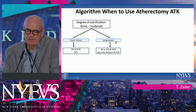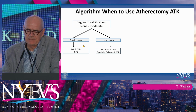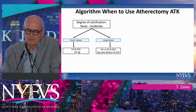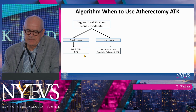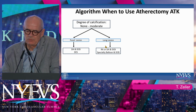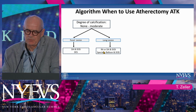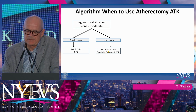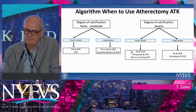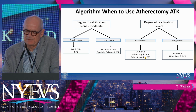treatment algorithm? If we are dealing with none or moderate degree of calcification, directional atherectomy in focal lesions is my preference, followed by DCB. DCB only if the lesion is not responsive to atherectomy. If we are dealing with long lesions, I prefer rotational aspiration atherectomy over directional atherectomy, followed by DCB. And if we are dealing with severely calcified lesions, focal lesions are treated with directional atherectomy plus DCB.